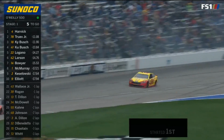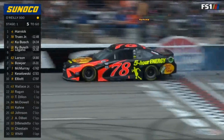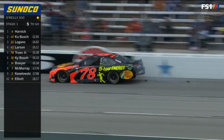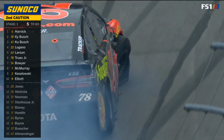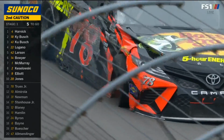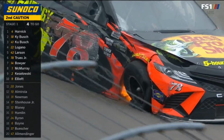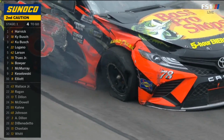Joey Logano, you see there, 5th. But oh, that's the 78 of Martin Truex Jr. in the wall, front straightaway, and that will bring the caution at lap 81. Heavy hit. Oh boy. Took a right front. Definitely looks like a right front tire. That car is killed. Oh, it's dead.